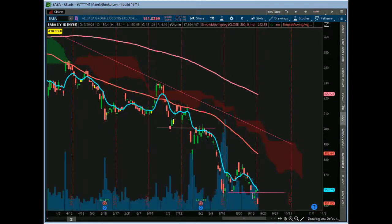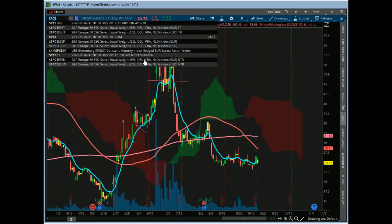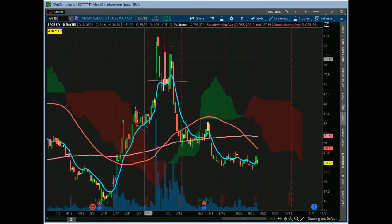Let's take a look at BABA. BABA is trying to hold on to 150, right? So let's see if we can do that. If not, look out below. So that's looking pretty interesting. SPCE with an inside day here so far, despite their generally positive news over the weekend.